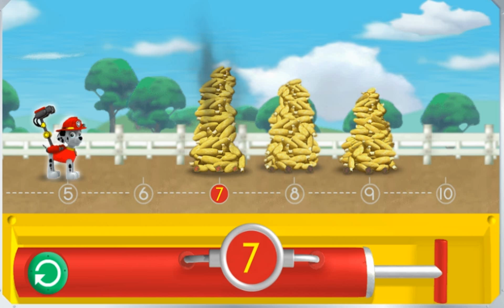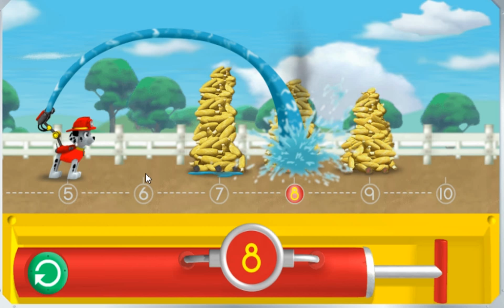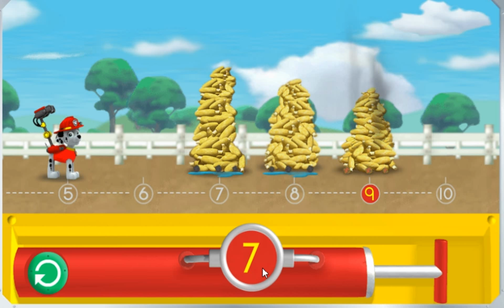Help me reach the number 7. That's it! Let's keep going. Pump the water so I can spray the corn over the number 8. We put out those coals. Let's keep going. Pump the water so I can spray the corn over the number 9. Great job! You helped Marshall spray the corn to keep it all from popping.